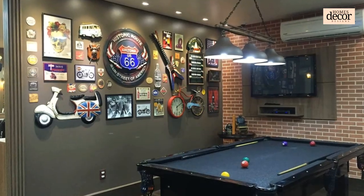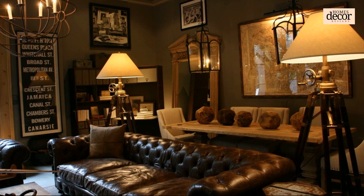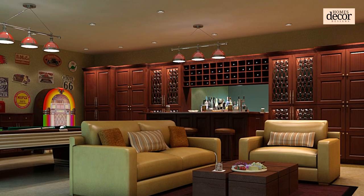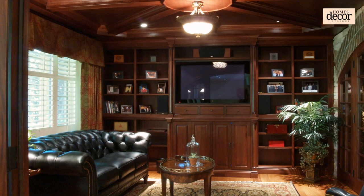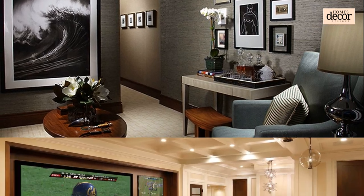Next, consider the lighting. You want to create a space that is well lit and welcoming. Dimmer switches, lamps, and accent lighting can help to create a cozy and inviting atmosphere. Another important element of a man cave is the decor. This is where you can really let your personality shine. Sports memorabilia, movie posters, and other collectibles are great options for decorating your man cave.